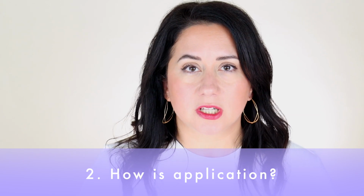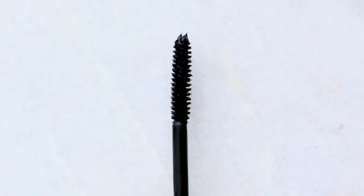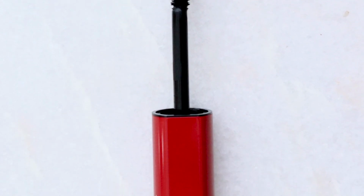The next question is all about application. It's supposed to give clump-free, creamy texture and hold. This brush is also dual-sided, which I honestly didn't realize at first. It has a curved side or sides and flat sides. Curved sides are supposed to help build volume. Flat sides are supposed to help provide more length to the lashes.